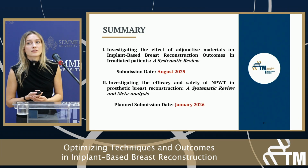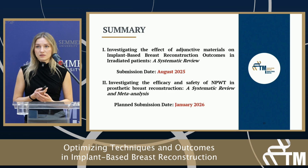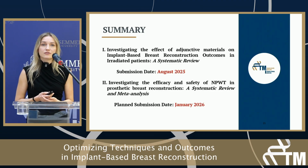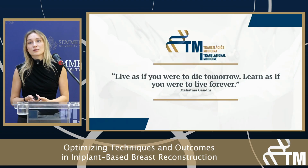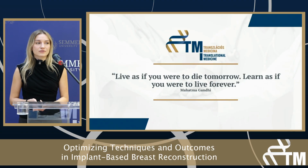In summary, we have started working on 2 projects to investigate the efficacy of adjunctive materials in implant-based breast reconstruction and also the use of negative pressure wound therapy. We have submitted the first article this August, and we are planning to submit the next article in the beginning of next year. I would like to end my presentation with a quote from Mahatma Gandhi: "Live as if you were to die tomorrow, and learn as if you were to live forever."